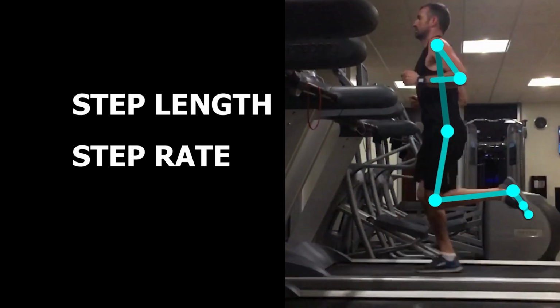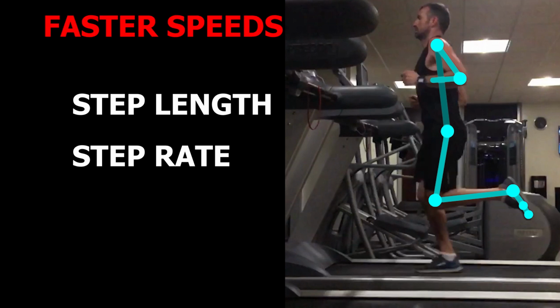Now, another thing to note is the differences in step length and step rate. I will note that research has shown that there's typically minimal difference when running at slower speeds. However, when running at faster speeds on the treadmill, such as over 11 miles per hour, there are significant differences that may occur. At these kinds of speeds, there may be a notable decrease in your step length and an increase in your step rate when compared to running at a similar pace on the ground.